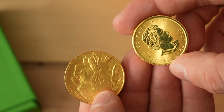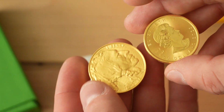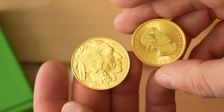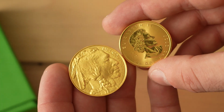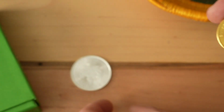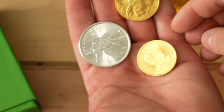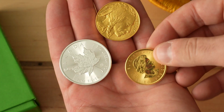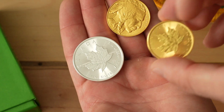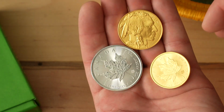is just so highly polished. It looks absolutely phenomenal. I'm going to be slowly buying a gold coin from each country around the world. It's going to take me a long time to earn up to that. But just so you can see the difference here of what these look like. Quite different.